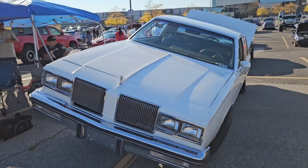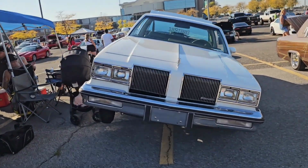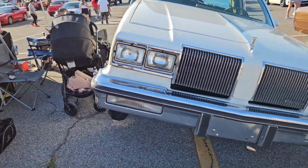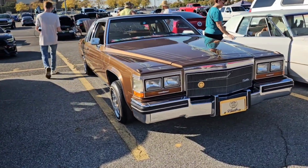We checked out Life's Too Low down at World of Wheels, Indianapolis. Check them out, guys. It's okay. Yeah, looking good out here, guys. And they in the Cadillac right here too. And the paint on this thing's just smacking, guys.